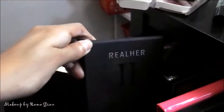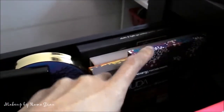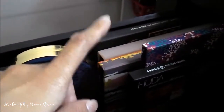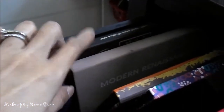I have another Real Her eyeshadow palette, and then I also have the Huda Beauty Obsession palette. This is the brown one, and then I have the Colourpop Element of Surprise. This is a very old palette. This is the ABH eyeshadow palette. I believe this is the Artist palette. And then I have the Modern Renaissance and the Kat Von D eyeshadow palette over here.